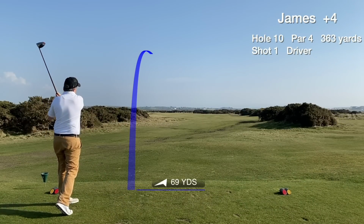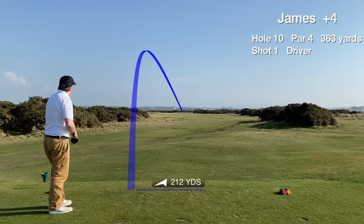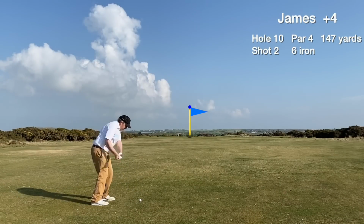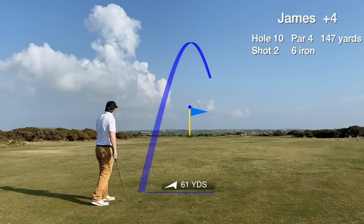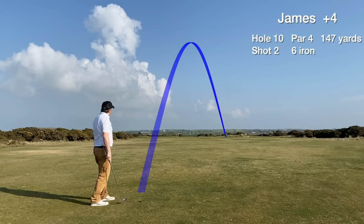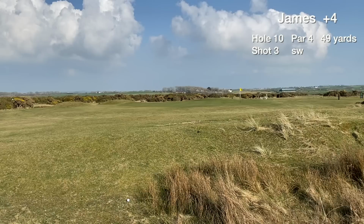Hole 10 is a par 4 dogleg to the left, and we hit a great drive over 200 yards, it finds the fairway. So we have a chance to hit the green in 2. But this 6-iron was slightly mishit, losing a lot of distance. It says 49. I think the pin's on the front though, so about 40. Just going to get a putt for par, hopefully.